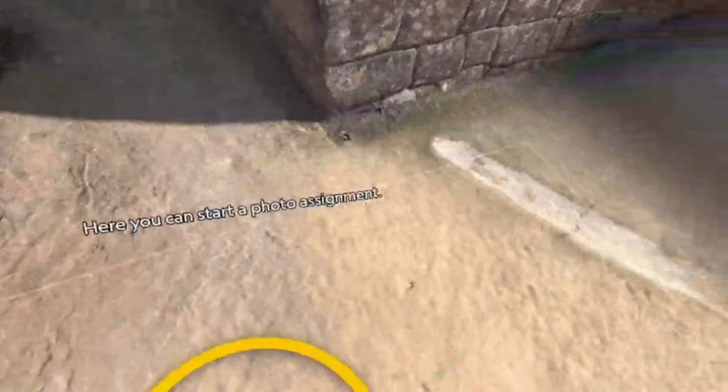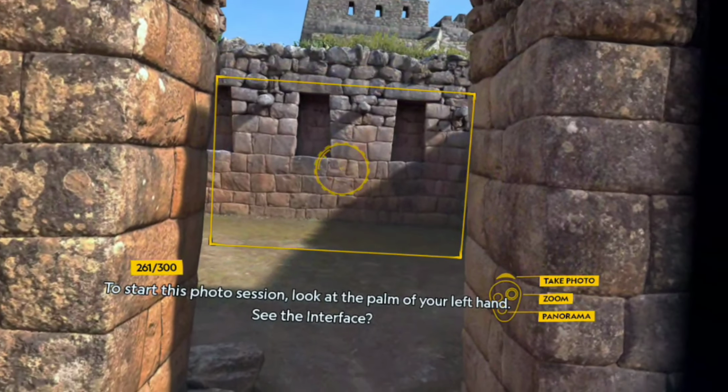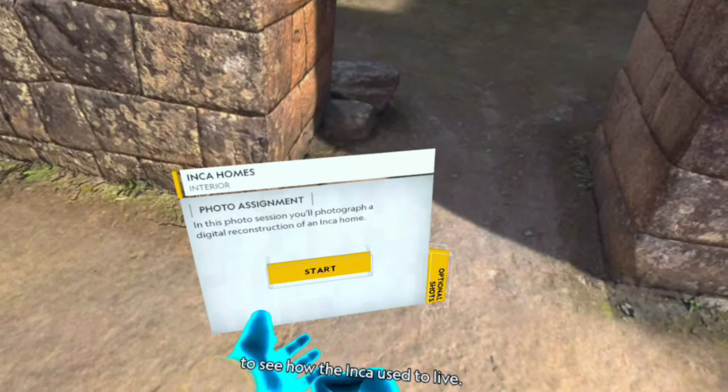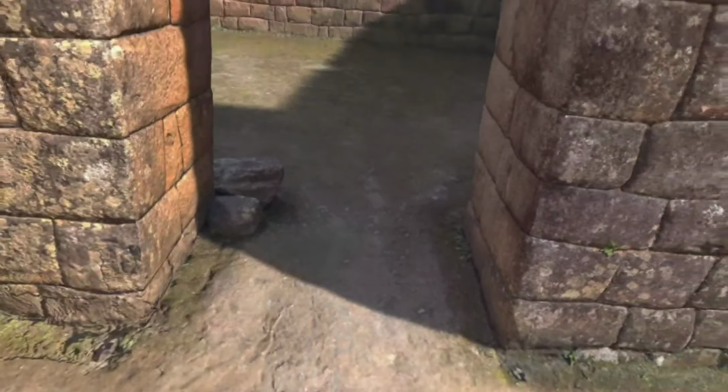Here you can start a photo assignment. To start this photo session, look at the palm of your left hand. In this photo session, you'll travel back in time with the help of a digital reconstruction to see how the Inca used to live. Let's take a peek inside daily Inca life.